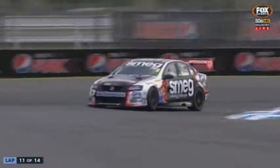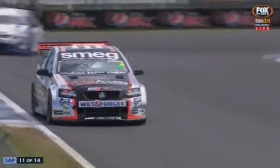Edgell's closed up on Cunningham here. He's really chasing him down. Well, this is what I wondered earlier, speaking about the tyre degradation. These drivers don't know what it does with the Dunlops. It's new to them.